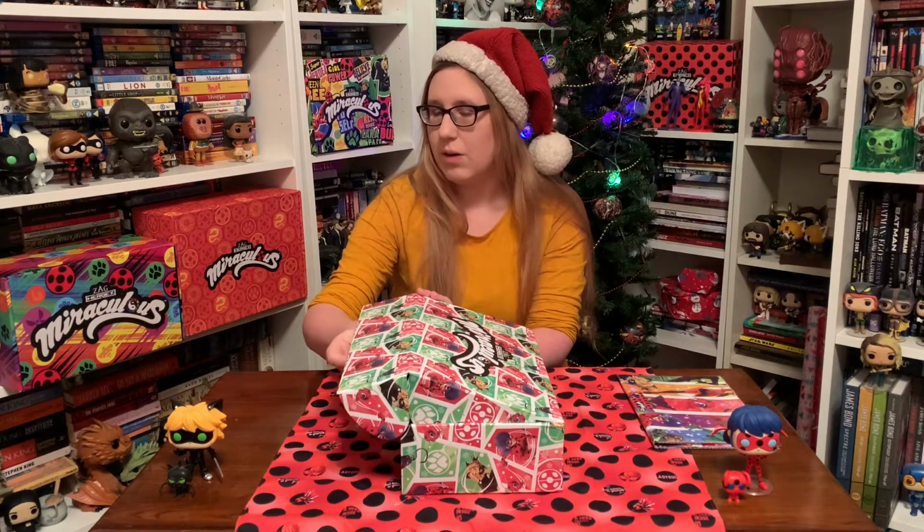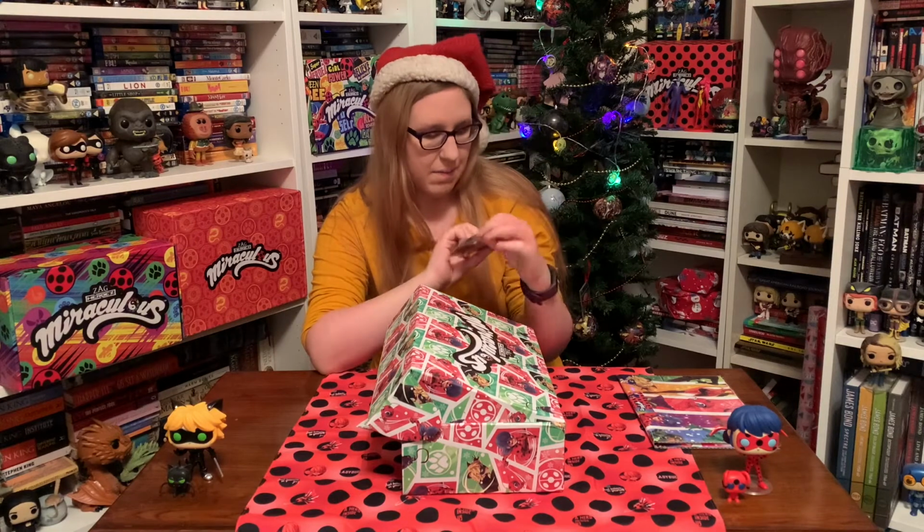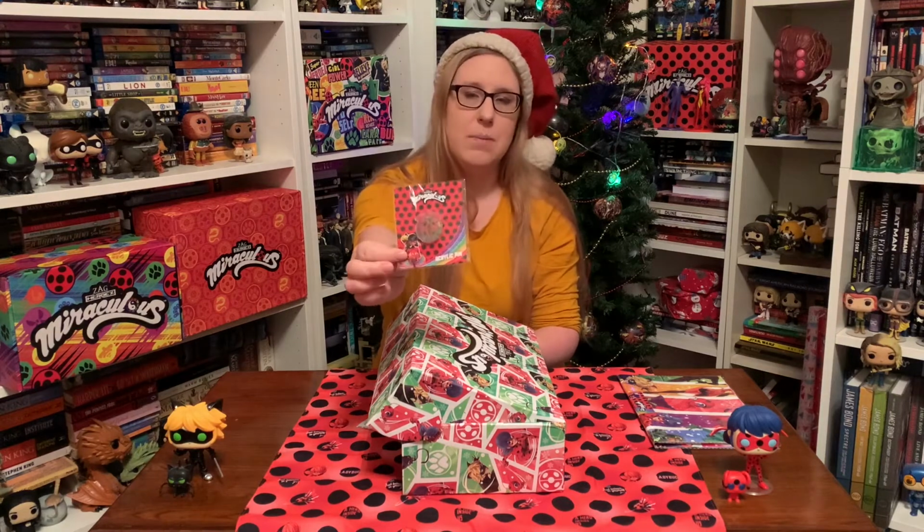We've got a bit of card, that piece of card with things, throw that to the side because that's probably got everything on it. We've got something rustly. We have another acrylic pin. We have a few of these. This one has Ladybug written on it with Ladybug and her miraculous symbol with all the different colours around it. I think that's kind of cute. There do seem to be a theme with those. This is the third one, if you're keeping track.